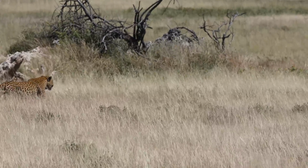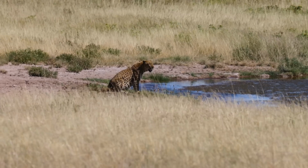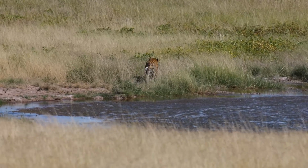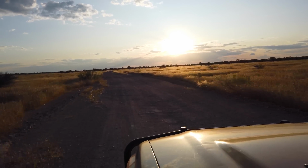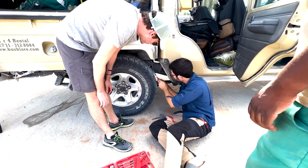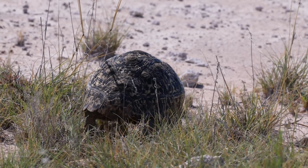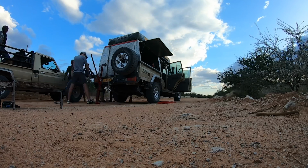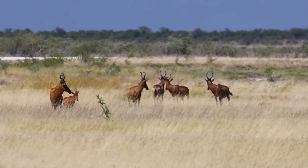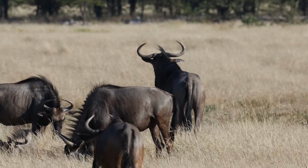We got quite lucky on this trip to encounter leopard as well as lions or rhino. And then our crazy day started. So we got a nail in the tire for the first time, tried to fix it, but unfortunately didn't work out. And as if it wasn't enough, we got the other tire that exploded a few kilometers later. But that time that was way more scary because we were completely in the middle of the park, everything was about to close. So we had some good emotion there.